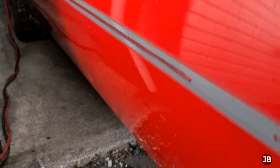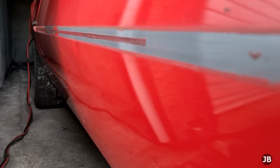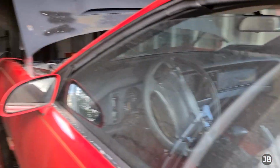What is interesting is that I've discovered that from the factory, they painted the door mouldings on the door. Check this out. Look, primer. So they painted those mouldings. Unless, in fact, I'm actually, no, maybe it's ripped the paint off. Yeah, oh no, I'm wrong. It's ripped the paint off. Mad.